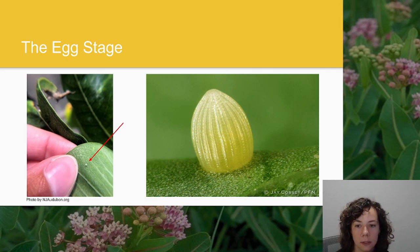The eggs, as you can see, are a sort of milky off-white or yellow color when they're laid, and they're only as large as the tip of a pencil. So they're tiny, tiny, tiny eggs. They turn translucent with a black tip when the larva is about to emerge, and that black tip is actually the head of the larva that's getting ready to chew its way out. To secure the egg to the plant, the female mother will secrete a sort of glue to keep the egg attached to the leaf, so that way it doesn't fall off with the wind.